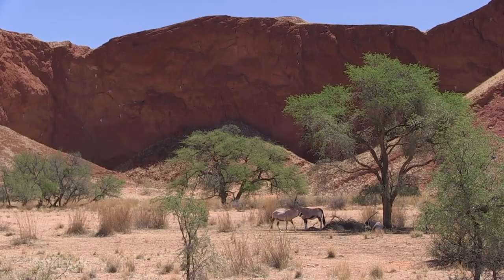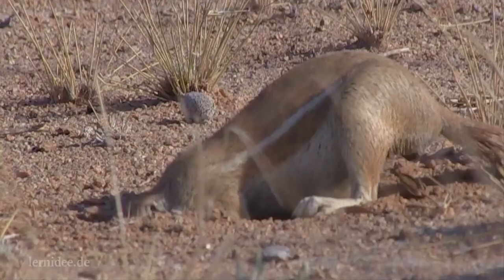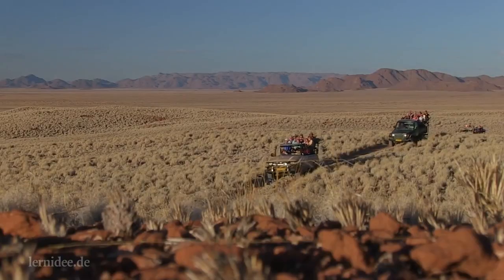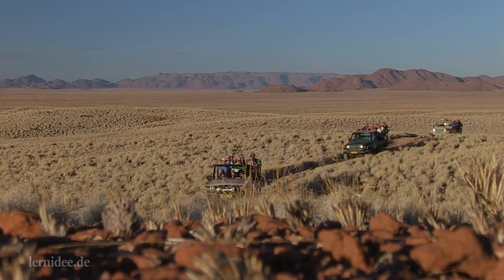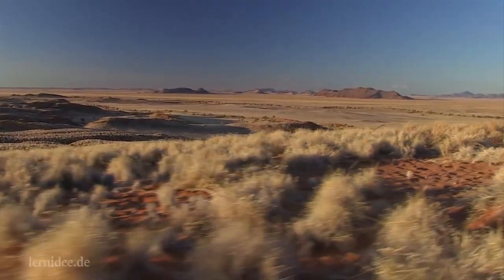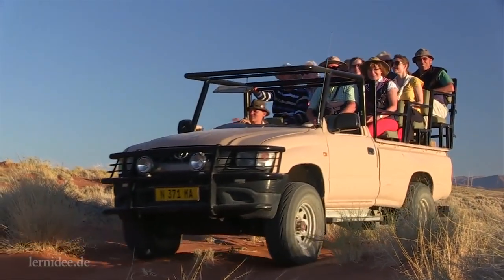Next to the oryx antelopes, ground squirrels carefully survey their surroundings before burrowing for food. In the late afternoon, it's time to go on a safari in the vast wildlife preserve. Welcome to a different world.